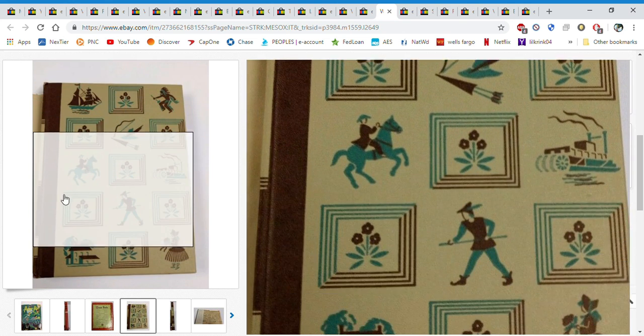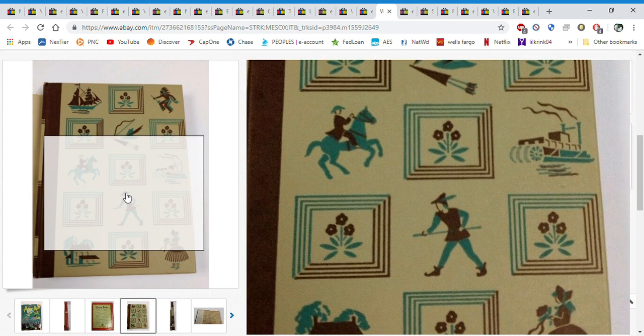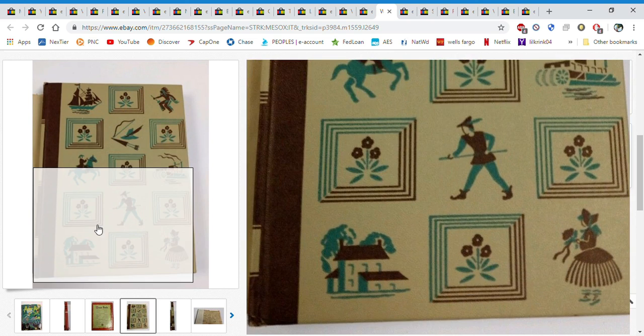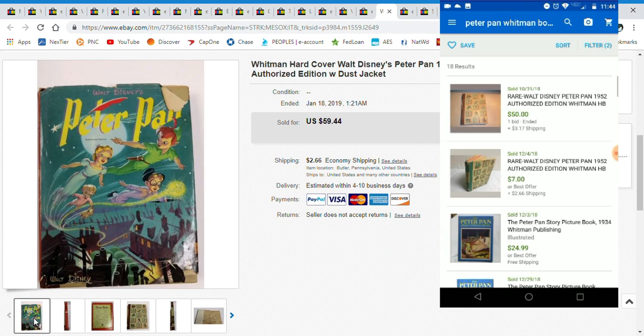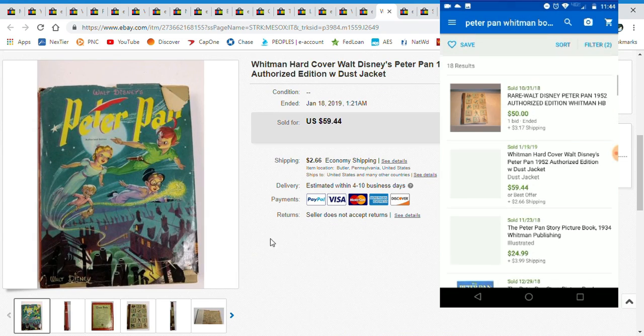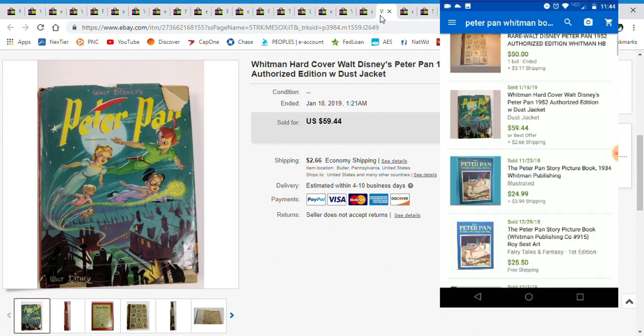So the same book had sold for pretty good money. I don't remember what the exact comps were. I'll put it up on the screen here. I had the dust jacket, so alright, well, I got a book that's sold, but mine's better even though it's in pretty bad condition. So I'll shoot for the moon. I put it up for $59.44, because why not? Put it up for $59.44.